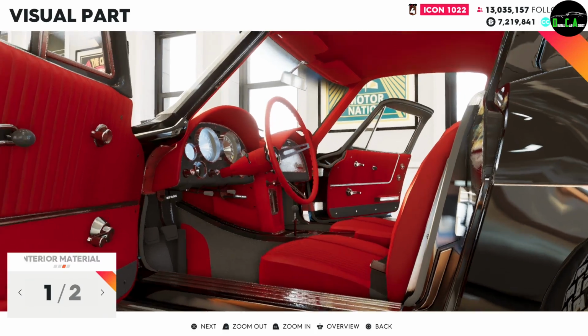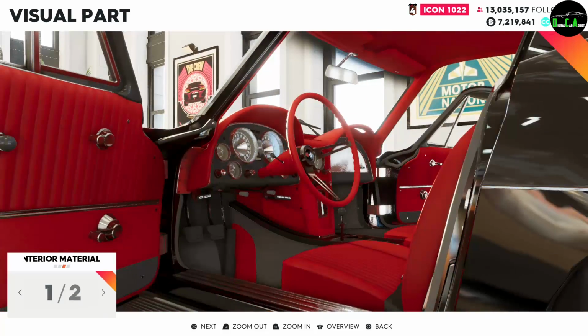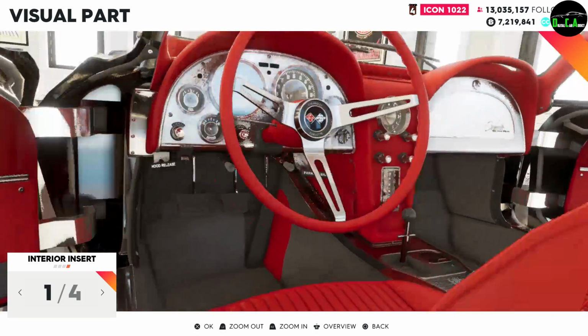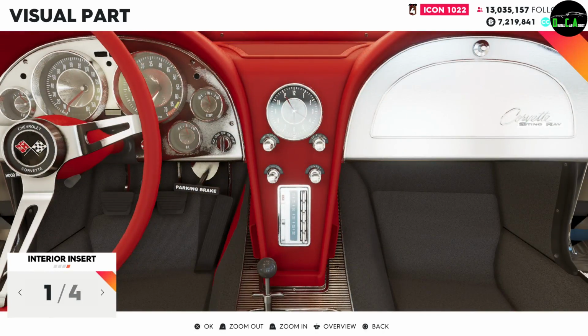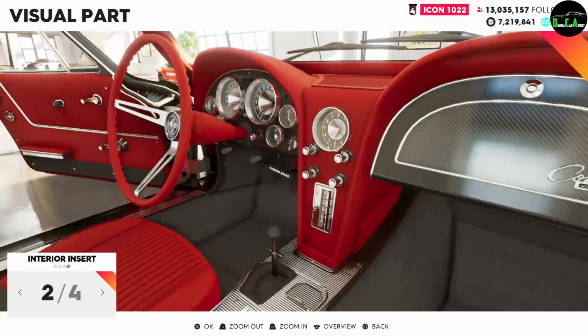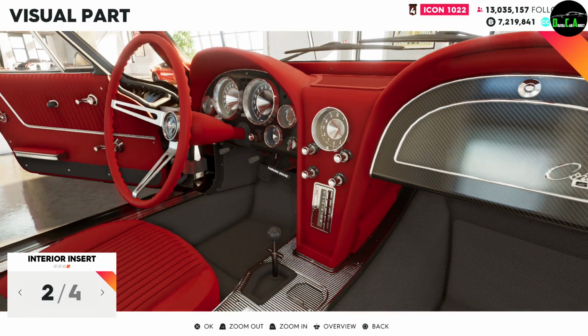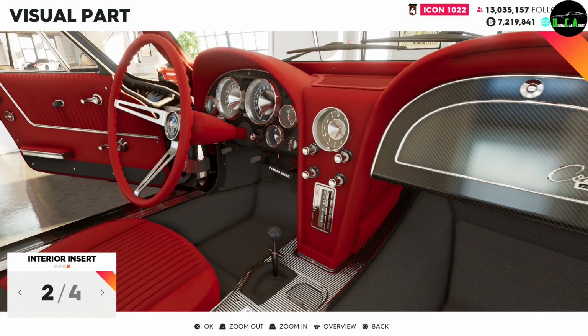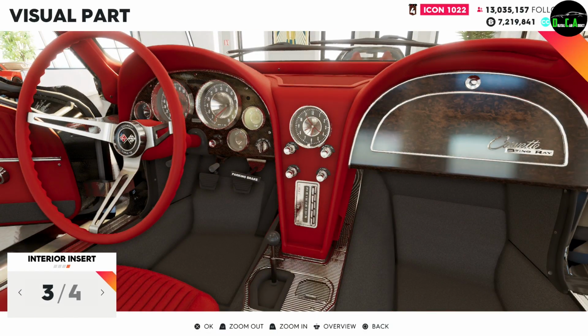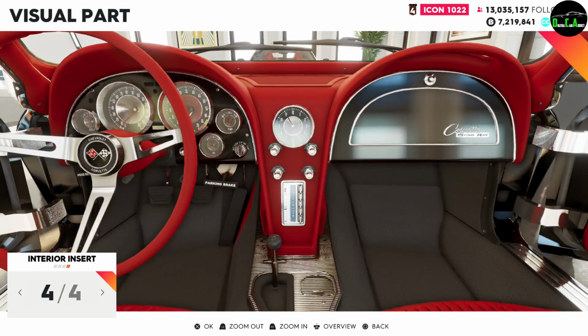Interior materials, so you can keep the leather / vinyl, or you can go with the suede. So I'm going to be keeping the original there. Interior inserts, so you have the aluminum trim. Like I stated earlier, this is the only other carbon fiber you can get on the car, other than the weird side skirt. So that's the only thing that changes there, just the passenger and driver's side area there. You can do wood grain, or you can do gloss black.